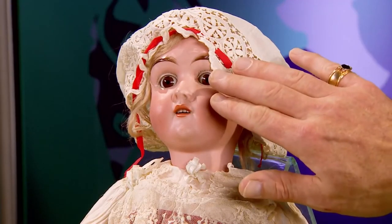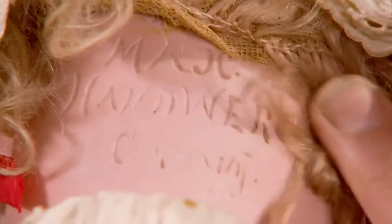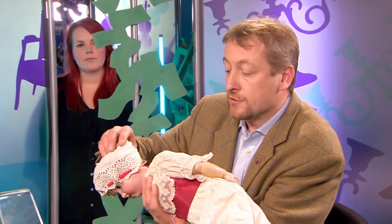What we have here is a porcelain-headed doll. You're looking at the late 19th, early 20th century here. So what we need to do is establish exactly where she's from. To do that, we need to turn her over and have a look. And preserving modesty as well. Indeed, she is German, and she's a Handwerck of Germany. Okay, so that does date her to the latter part of the 19th century, early part of the 20th century.